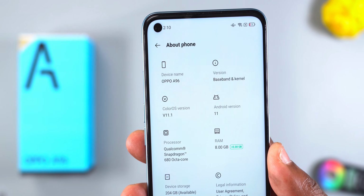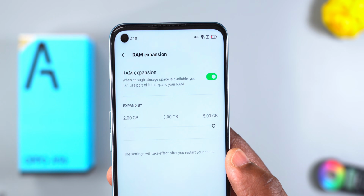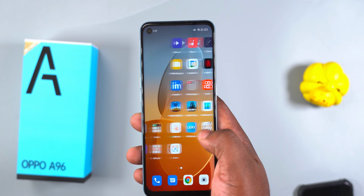Like I said earlier, it has 8GB of RAM that can be expanded to 13GB of RAM through RAM expansion. Scrolling on this smartphone is smooth, multitasking is fluid, you're not going to have any issues. This smartphone runs like a dream.